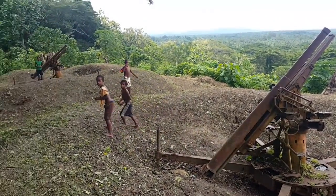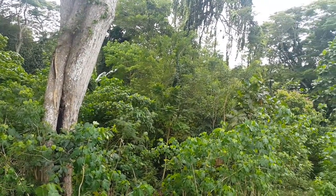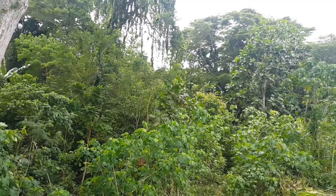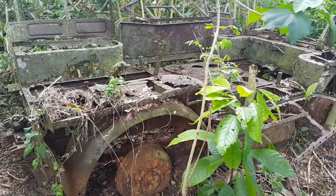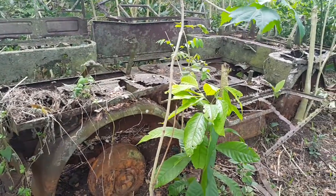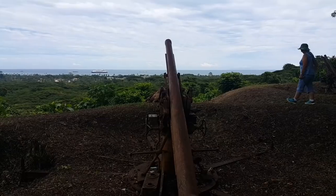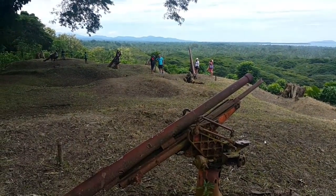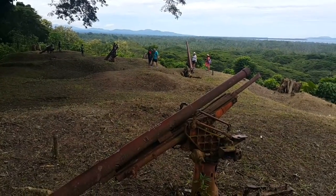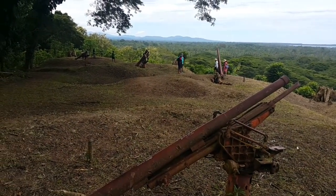These are some old Japanese guns. There's lots of pretty ferocious hand-to-hand fighting deep in the jungle. Leftovers of the war everywhere in the jungle. And this is all that's left. And this place here was where the Japanese finally surrendered to the Australian forces.